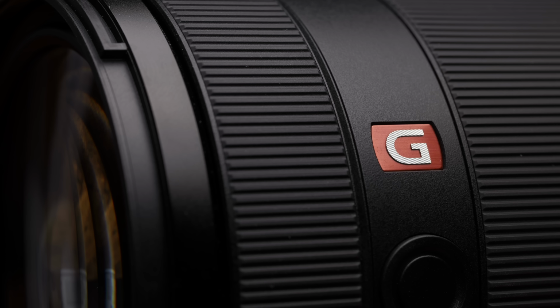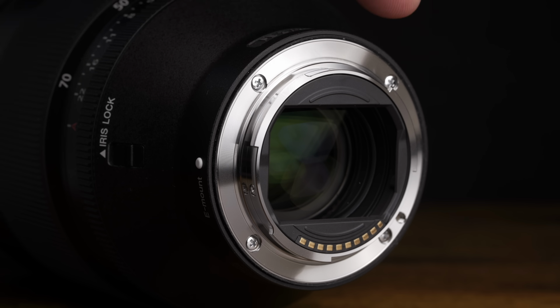And of course, with this being a G Master lens, it's going to be solidly built and very rugged, and it does have 4 XD linear motors.